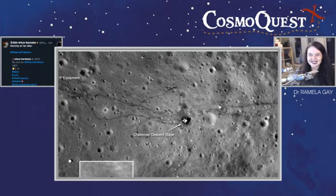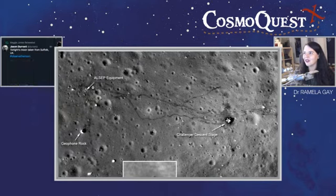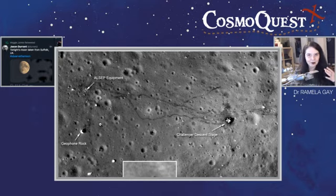But anyways, we can see the footpaths left by humans. We can see the rover trails left by humans. And we can even see other bits of stuff left behind. And this is us. This is what we did to the nearest rock in the sky.